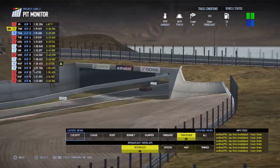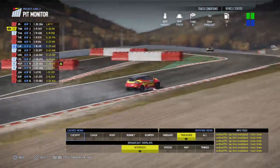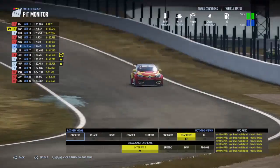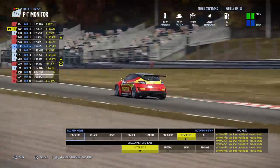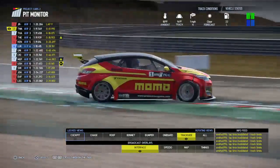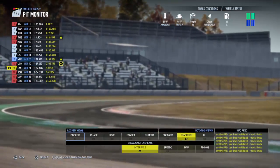Massive puddles on the exit of Degner. Can see on the apexes in particular where the water's all built up, we can see lots of puddles, lots of splashes as the car clip the grass. JR losing a lot of time. Seems, I think maybe he might have been held up there by Lecky. No, it wasn't Lecky, it was Smithy.